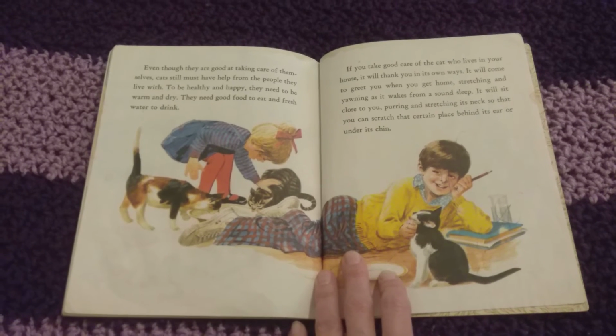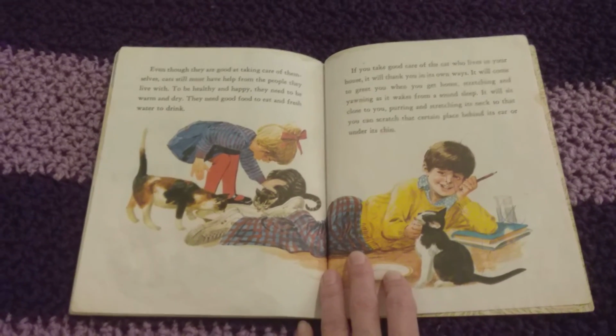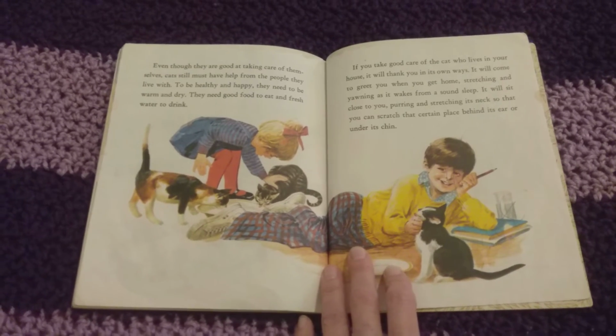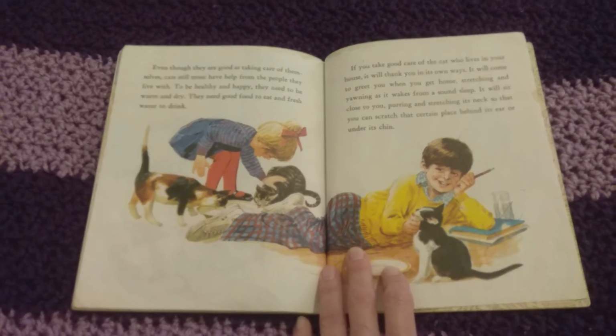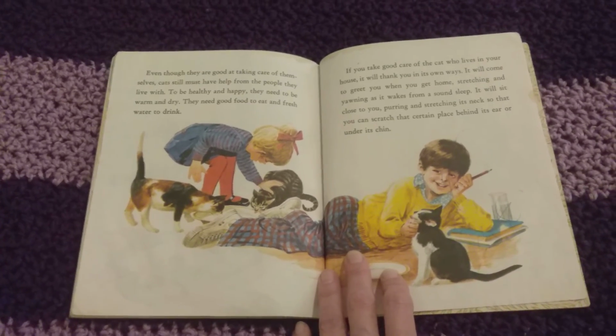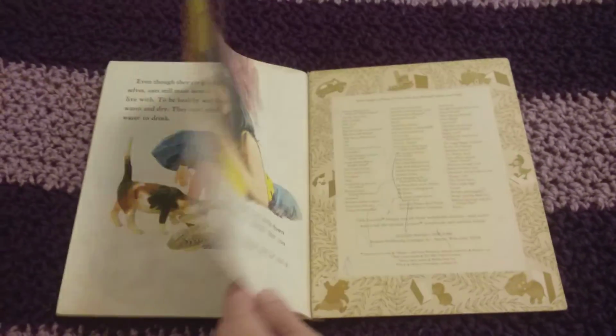If you take good care of the cat who lives in your house, it will thank you in its own ways. It will come to greet you when you get home, stretching and yawning as it wakes from a sound sleep. It will sit close to you, purring and stretching its neck so that you can scratch that certain place behind its ear or under its chin.